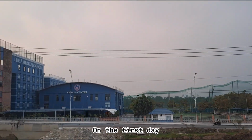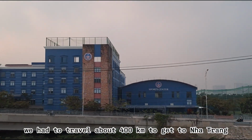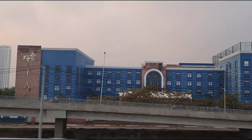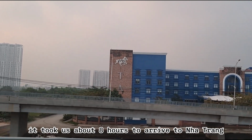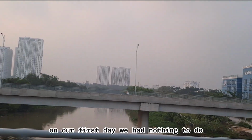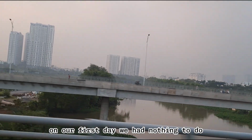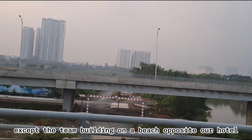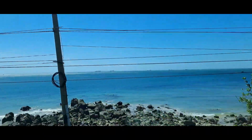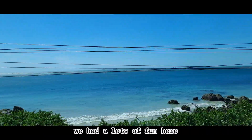On the first day, we had to travel about 400 kilometers to get to Nha Trang. It took us about 8 hours to arrive in Nha Trang. On our first day, we had nothing to do except the team building on a beach opposite our hotel. We had a lot of fun here.